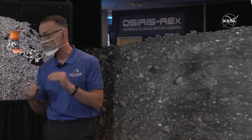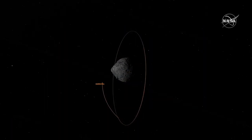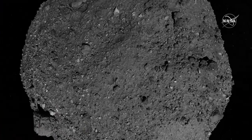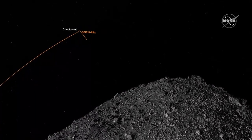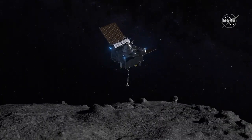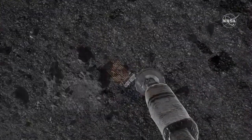checkpoint. When we left orbit, we were on a trajectory that would take us over the surface of the asteroid, and if nothing else happened, we would safely fly past Bennu. Once we fire the thrusters for the checkpoint maneuver, we're actually going to start descending down towards the asteroid surface, so this means we're going to be on our way to make contact. Natural feature tracking has been doing nothing but calculating this maneuver since we started taking images.